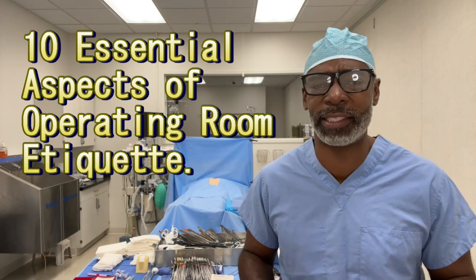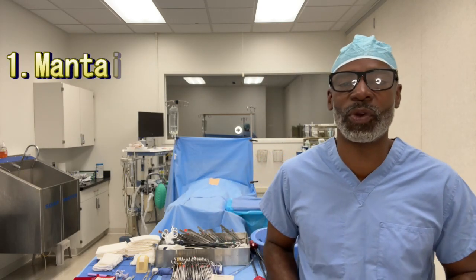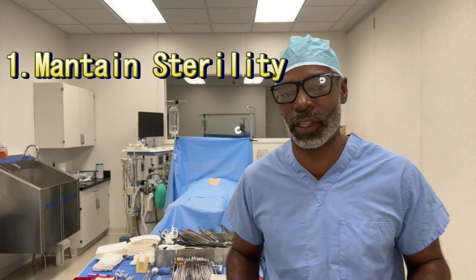Operating room etiquette is critical for ensuring patient safety, maintaining a sterile environment, and fostering a collaborative team atmosphere. Here are 10 essential aspects of operating room etiquette. Number 1, maintain sterility. Always adhere to strict aseptic techniques. Avoid touching sterile fields such as the back table or a draped patient.